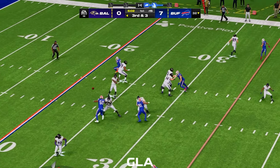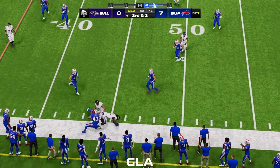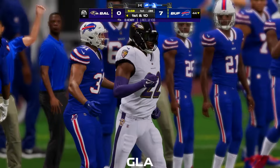Now Jackson, throw right side, going to be taken in by Henry. And he goes out of bounds just shy of the 45. 12 yards the pickup there, good for a Raven first.